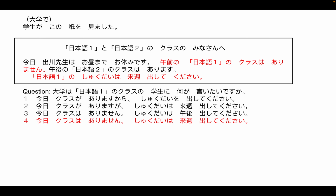So, let's say 午前の日本語1のクラスはありません. So, the answer will be 3 or 4. And let's say 日本語1の宿題は来週出してください. It's 来週. So, the answer is 4.